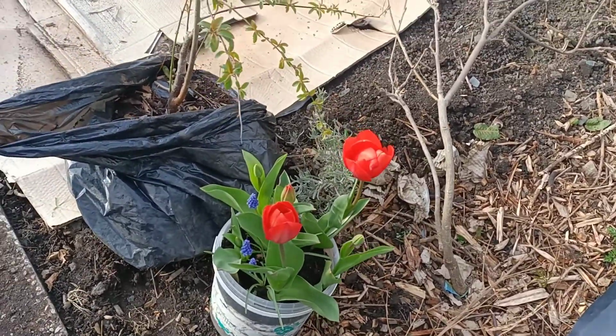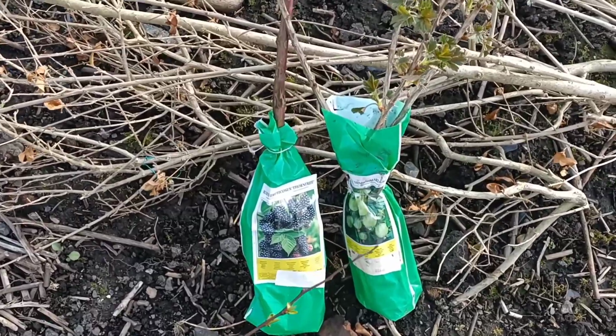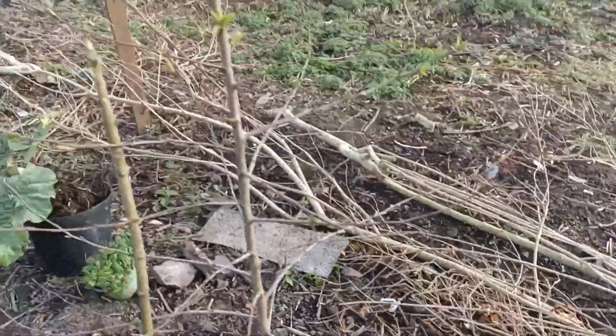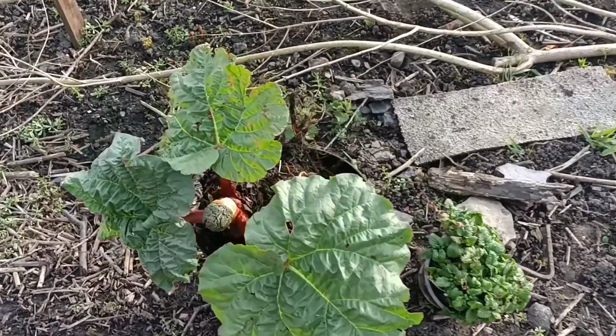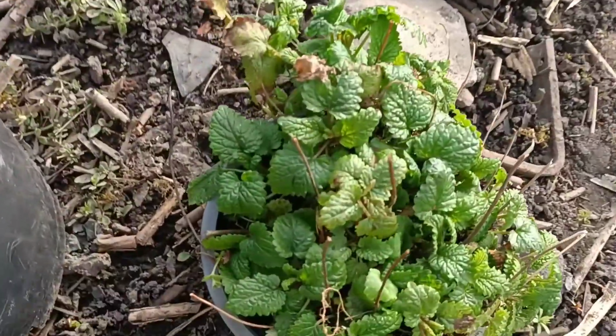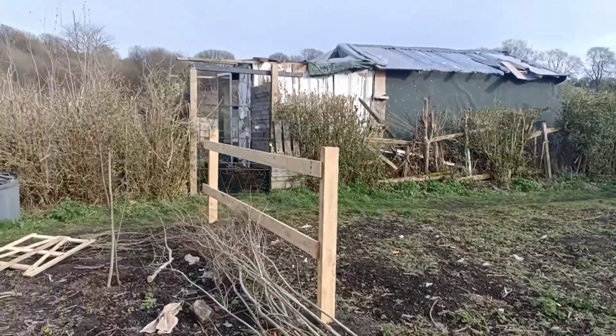Your flower is beautiful as well. Yeah. Here are some more trees that we wanted to plant, and have a closer look at my rhubarb and the lemon balm that was gifted by my neighbor. And we will plant those as well, but once the soil is fully ready.